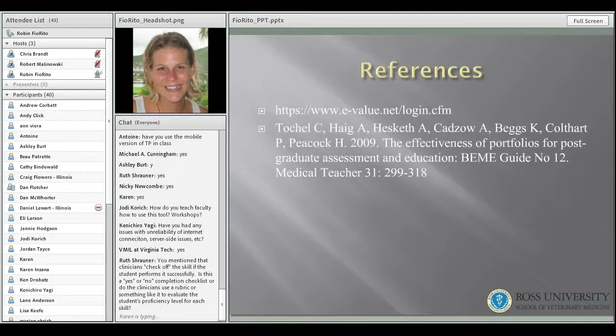So you mentioned that clinicians check off the skill if the student performs it successfully, yes or no. Completion checklist. Do the clinicians use a rubric or something like it to evaluate the student's proficiency?